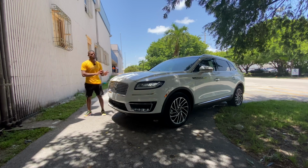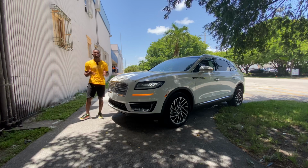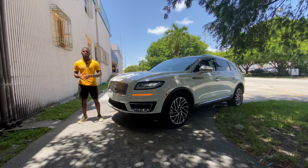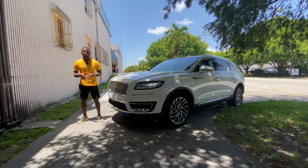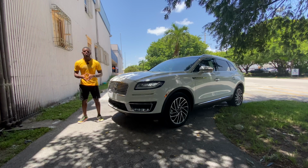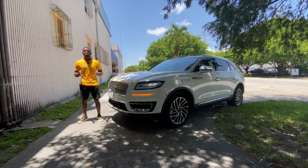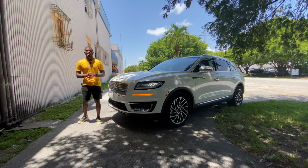But how much does a Lincoln Nautilus cost? My tester starts off at $48,500. It does have some optional equipment, which is a 201A package, which is around $3,500. And then my tester has the paint, which is $695, the cargo utility package, which is $365, roof rack, which is $195, including destination my tester stickers for $53,875.